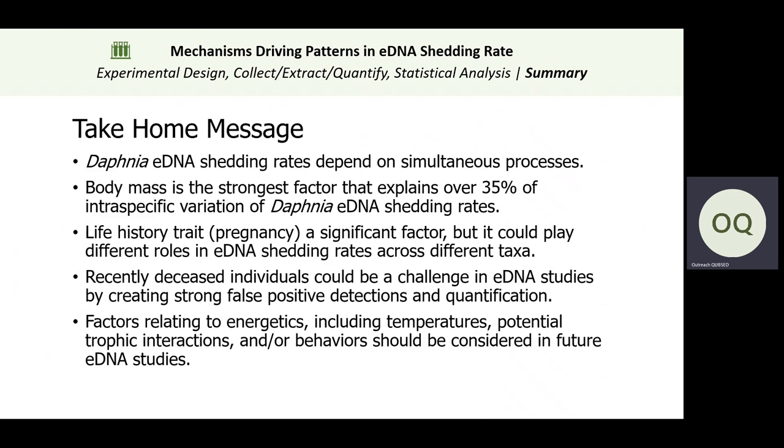So the take-home message here is that eDNA shedding rates depend on a lot of simultaneous processes. Body mass was the strongest predictor. The bigger you are, the more DNA you shed. That kind of makes sense. What we didn't expect is that it wasn't so much a molting event, because I might have thought, well, these things have exoskeletons. They're not like us, sloughing off as many epithelial cells.